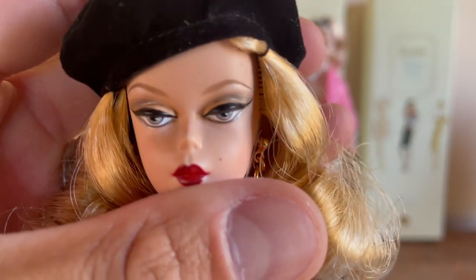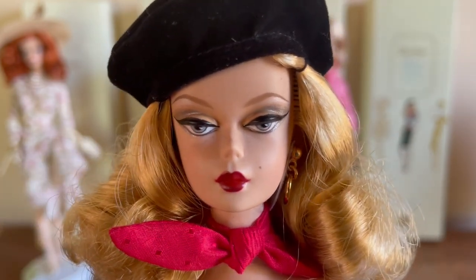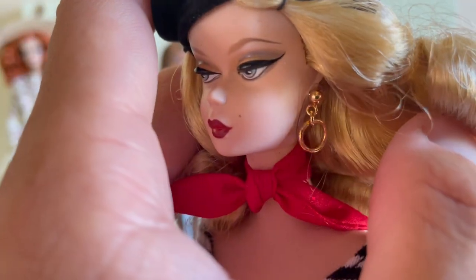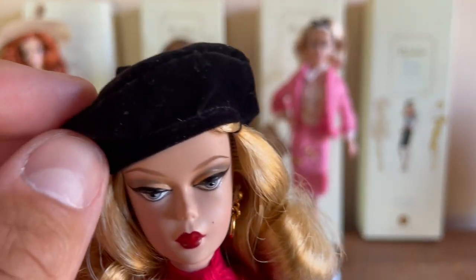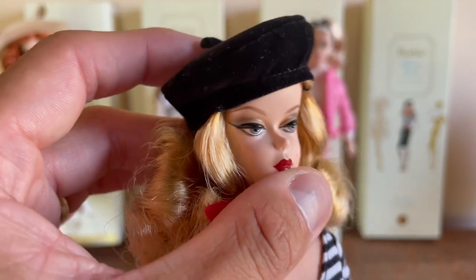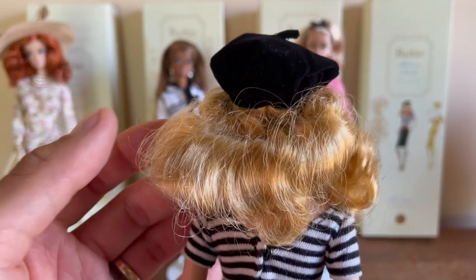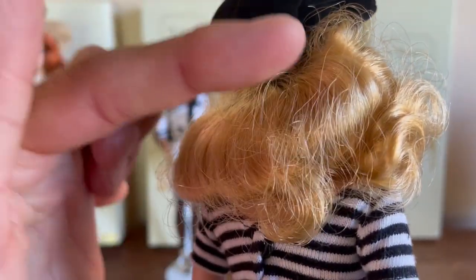So this is her face, very pretty. Love the makeup. I love, love, love the black eyeliner. Love it. These are her earrings right here. Still has protection around it. This is the hat. Now, this hat does shed, so you get a lot of shedding stuff all around her face and chest, but yeah. It is what it is. Hat is sewn onto her hair. This is what the back looks like. And the hair's really soft, still in really good condition, other than a little bit of frizz here, but that's fine.